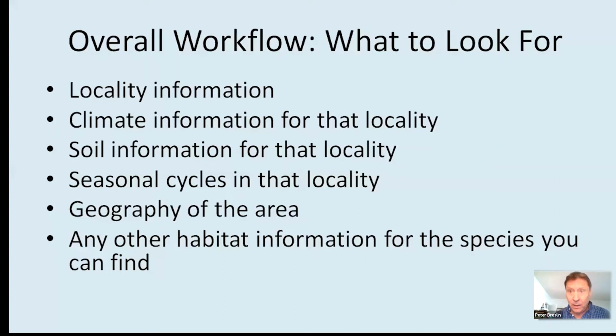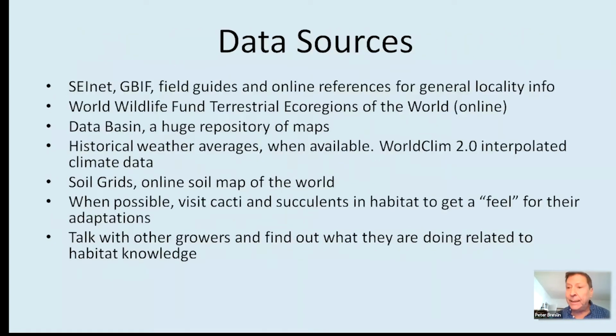So what are you looking for? If you're really struggling with a plant, the very first thing to find out is where it's from. I see a lot of cultivation questions on Facebook and in other groups: how can I grow this plant? The one thing you really want to do is just Google, get up there and find out where it's from, and then get any kind of climate, soil, seasonal cycles, geography, and any other habitat information you can. Now, that won't necessarily give you a solution, but at least it's a start. So I often mention that to people who have questions.